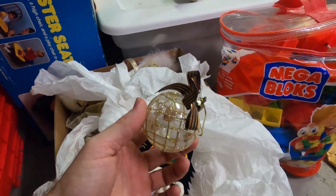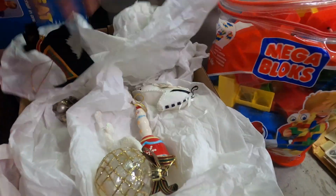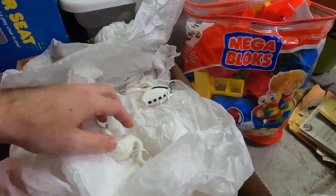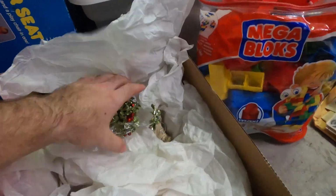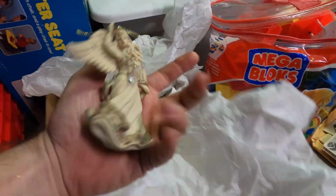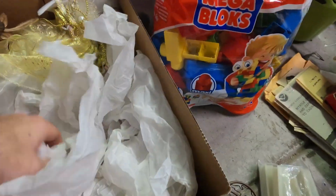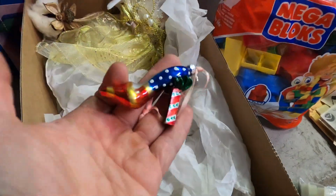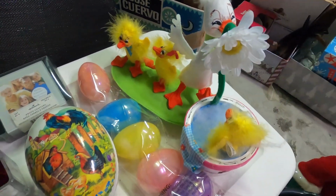I do have a whole bunch of older ornaments, and I went through this entire box. Like I said, I've already done this once, but there's a whole bunch in here. We'll go ahead and go through them very quickly. Golfing Santa, and we have a whole bunch of stuff right there. Again, that's all that Anna Lee stuff, and it goes pretty good.